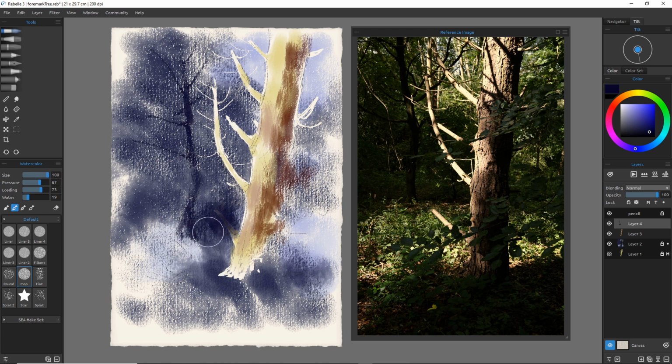Oh, I think I need to make this work with the masking layer as well. So all I did there was just click on that little dot and then ties this to the masking layer as well. I like that sort of just an indication of a tree. Like there is a tree there, but you can only just see it.